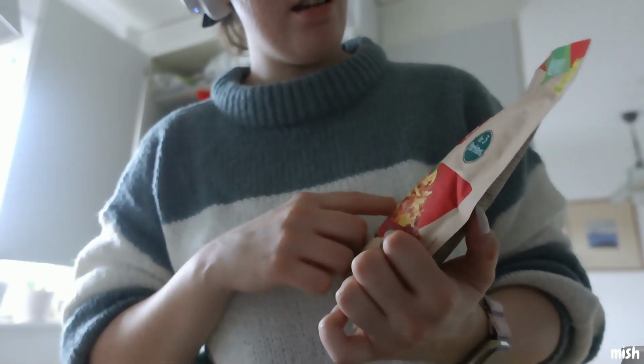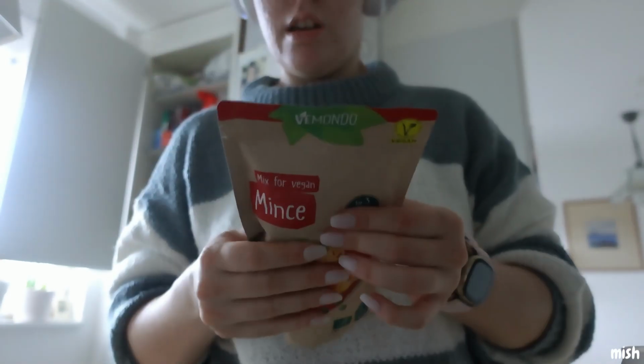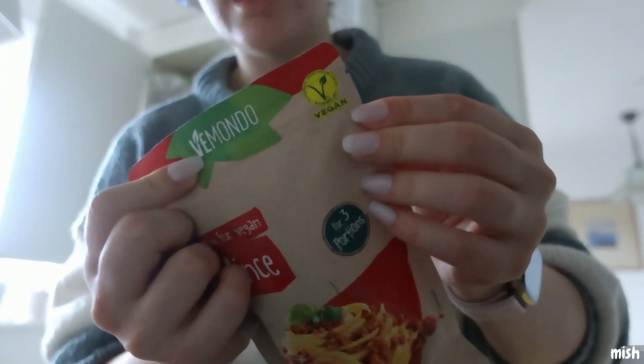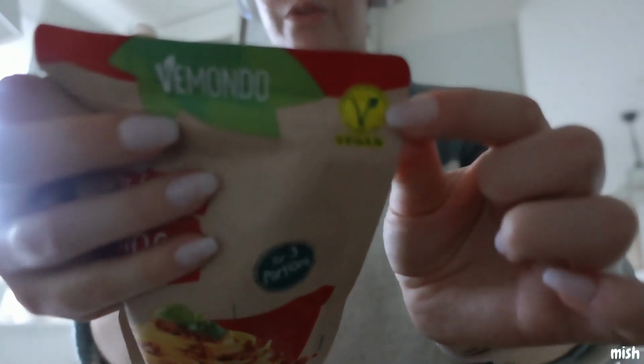This is mince. I think it's like you put it in your... Yeah, it's like pasta bolognese. I don't know. You can see what it is. I'm gonna check it out. This brand is a lot on Lidl. It's vegan stuff. Or at least vegetarian. This one, I don't know if this whole brand is vegan or also vegetarian. But check for that mark if you're looking for vegan or vegetarian stuff. Oh yeah, they also have vegetarian.